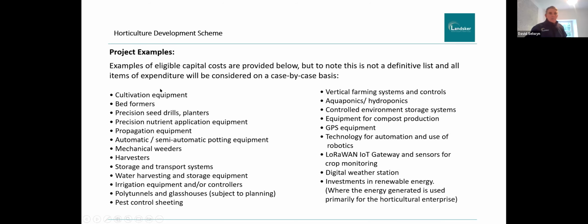And then project examples. I'll leave this up just for a minute or so, people can have a read through. I'm not going to read them all out, but these are examples of eligible capital costs that you can spend money on. It's not a definitive list, but it's a good indication of the kind of things that you can spend money on.